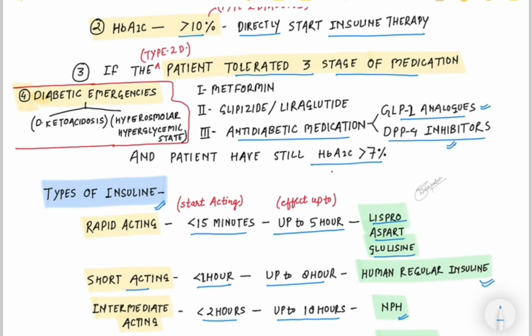In diabetic emergencies, we also give insulin therapy, like diabetic ketoacidosis and diabetic hyperosmolar hyperglycemic state, in which the blood glucose is much higher than normal. So we start insulin therapy.